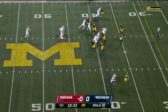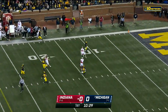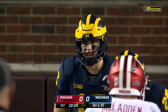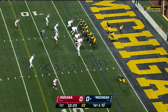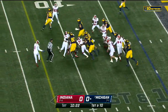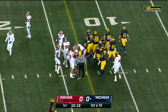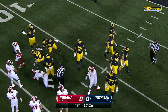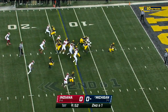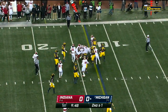Back to return, James Evans. Inside the 10. Well done. Just a gamer. Not the biggest, not the strongest, not the most physical, but knows how to play. First play is a handoff up the middle to Hassan Haskins, and he carries defenders, doing what he loves to do, setting the tone early on. Welcome to college football. Spotted him a little bit short, actually, so on 2nd and a foot, Haskins again has a first down into the arms of Weston Kramer.